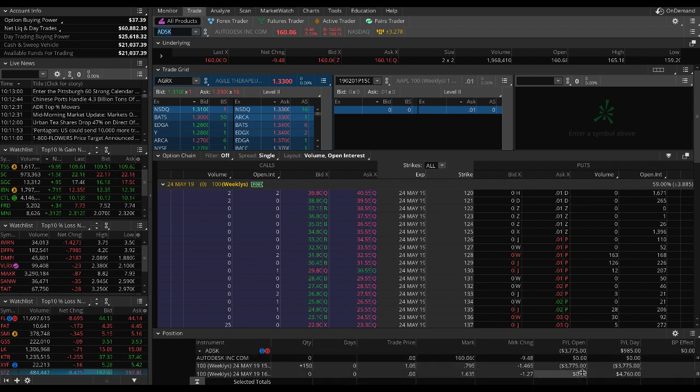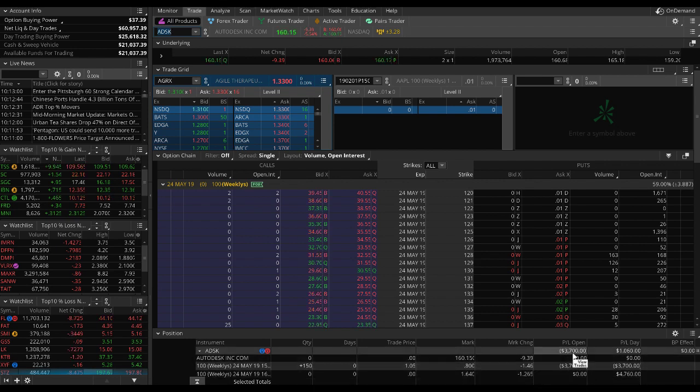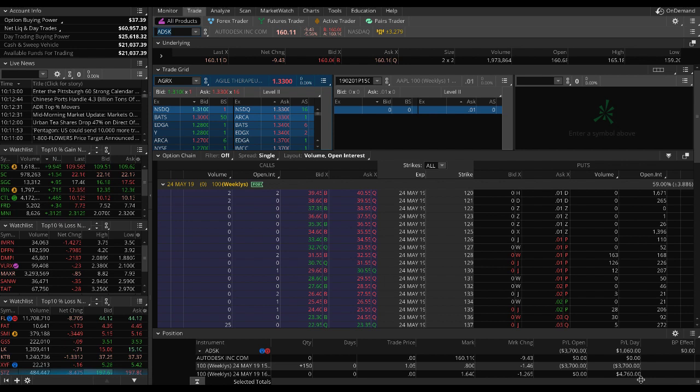Okay, yeah, we are losing money on this one, 3,700. But earlier we made 4,700 net. So total for the day, we're making $1,060. And as soon as we break below 160 and start heading to 159, 158, 157, this entire picture is going to change. So our average cost was 105. Yeah, I did kind of pay too much on this one, guys. But it may not look that much once we start dropping.